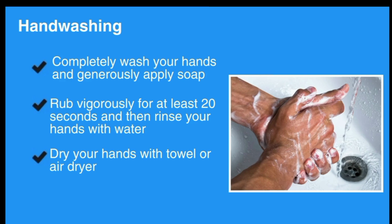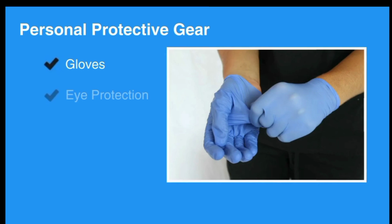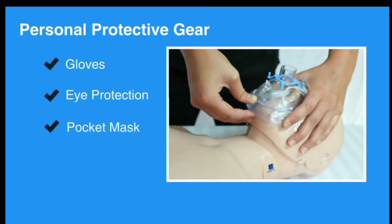Wash the individual's hand at the first opportunity and your own hands after each removal of gloves and all first aid care. Personal protective gear is an important strategy to minimize the risk of blood or bodily fluid exposure. Gloves, eye protection, and a pocket mask should be utilized. Be cautious of latex allergies.